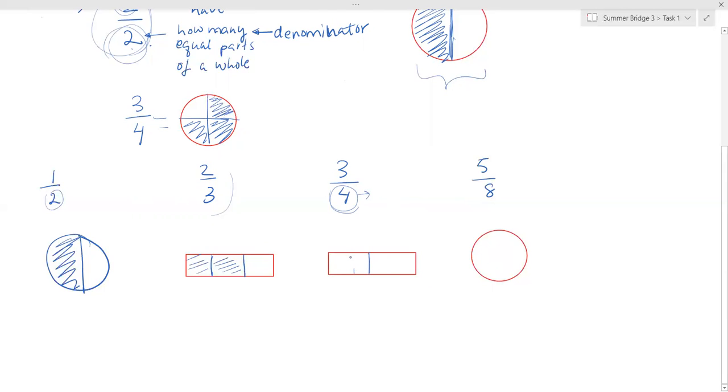My denominator tells me how many equal parts. So I have this bar, I have a chocolate bar, and I need to divide it in 4. And how many parts do I have of these 4s? You gotta have 3. Say 3. Yeah, good job. I just scribbled on these. So it's okay.